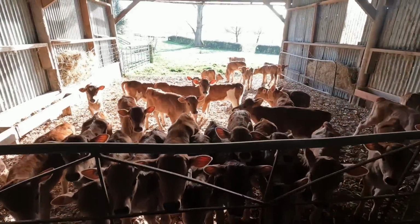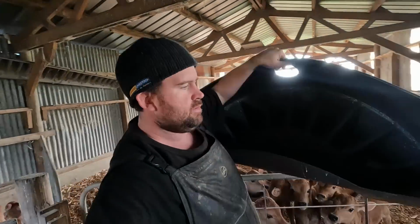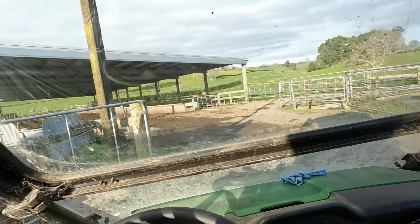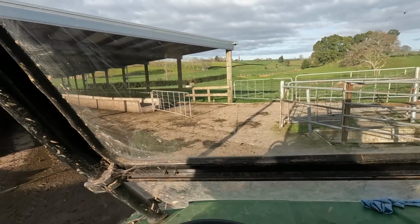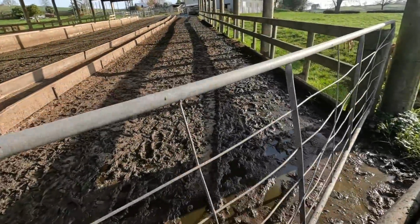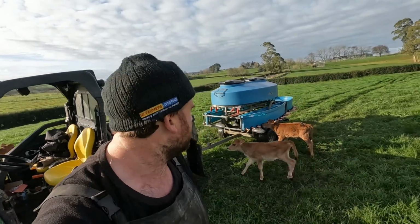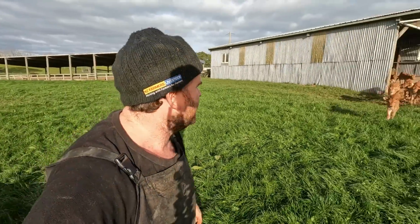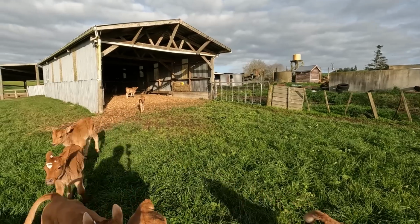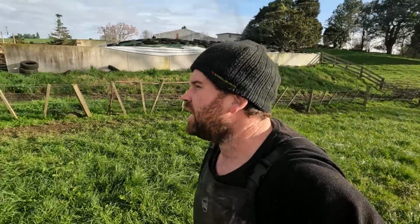Now it's time to feed these girls. Look, it's even sunny outside. How good. It's a nice level spot. It's sort of leaning down at the front, which is good, but here they come. Come on in. Come on. Come on. Come on in. Just check that they're all out of the shed, which they are.